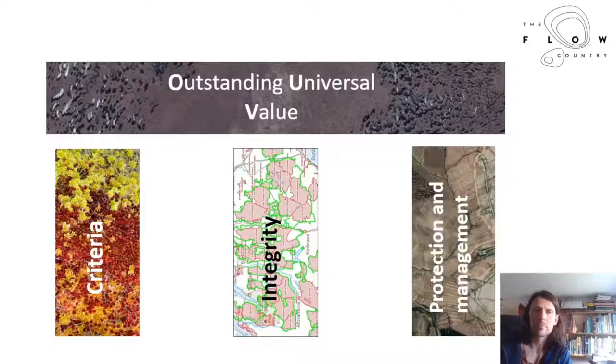So on to the slightly more technical aspects of World Heritage. The key element of World Heritage designations revolves around the outstanding universal value. And that's supported by three main pillars: the criteria, so what is it that is special, the integrity, i.e. how intact is that region, and then the protection and the management. So I just want to talk about each of those, focusing more on the criteria, and then we'll briefly look at the integrity and the protection.